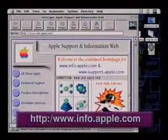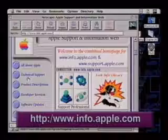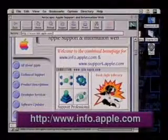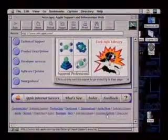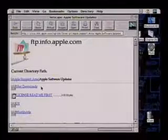To find out about it, you've got to go to them. So here we are at Apple's Support and Information website, and as you can see, you can find out information, you can get technical support, product descriptions over here. There's a tech info library, a little CyberDog hint of things to come. But I think one of the coolest things about this site is simply the software updates that you can get. You can download updates to different aspects of your system software.